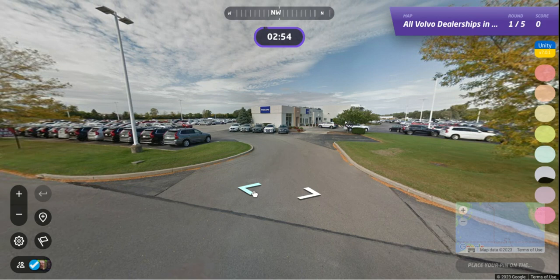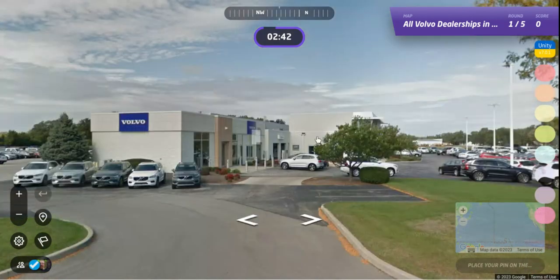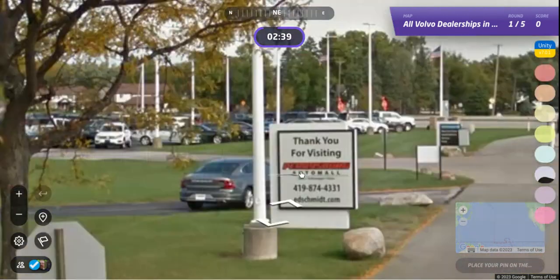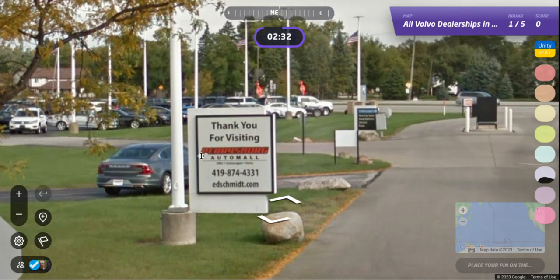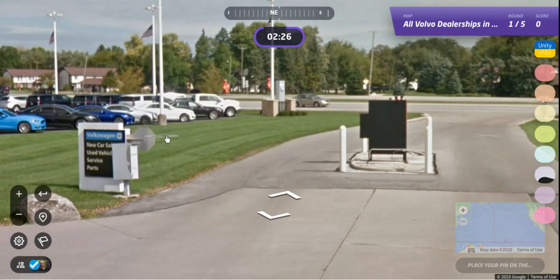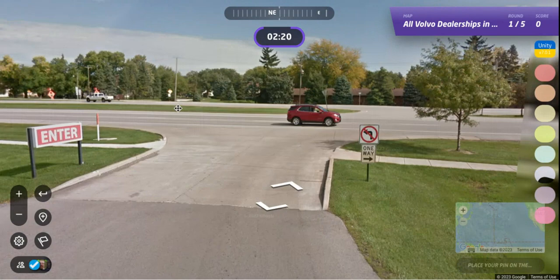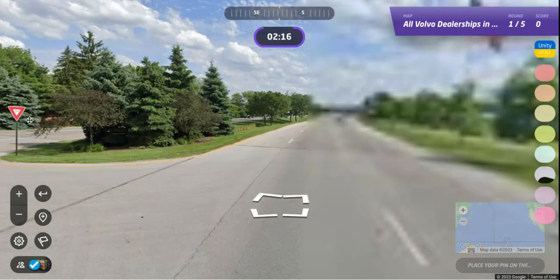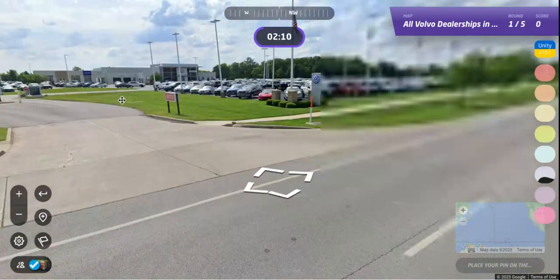And this first glance looks like the United States to me. Don't know why, I just get a feeling for it for the curbs, the trees, and whatnot. But we've got Volvos. We got a lot of them here. Thank you for visiting Perrysburg Auto Mall, the 419. Ed Schmidt. Perrysburg, I think, is in Ohio. Having been to Ohio, that name just strikes me as an Ohio name. So does Ed Schmidt, and I'm not sure why. Maybe I've seen it on cars. Maybe that's like a Ford or something else. I could be wrong on this, but that is my initial thinking on this game.